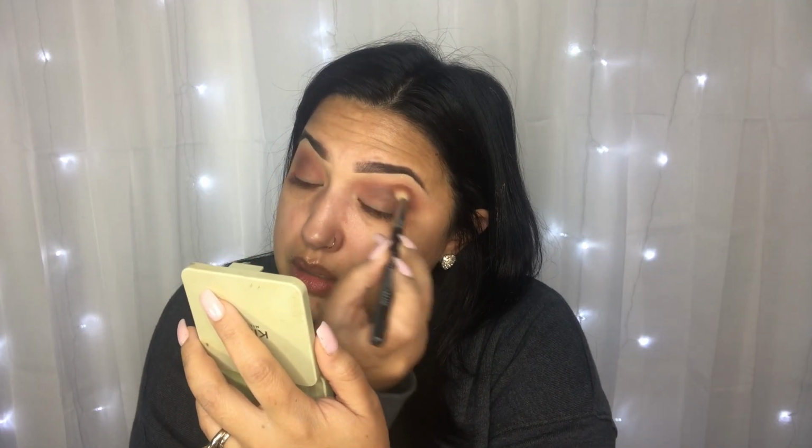I'm going to go back in with that burgundy shade and kind of buff over that to blend it a little better. I actually want to deepen up the outer corner a little bit more, and this palette doesn't have a black, so I'm going to take a black from one of my other palettes just to deepen up that outer V crease area, because it just isn't working out for me. That's all.